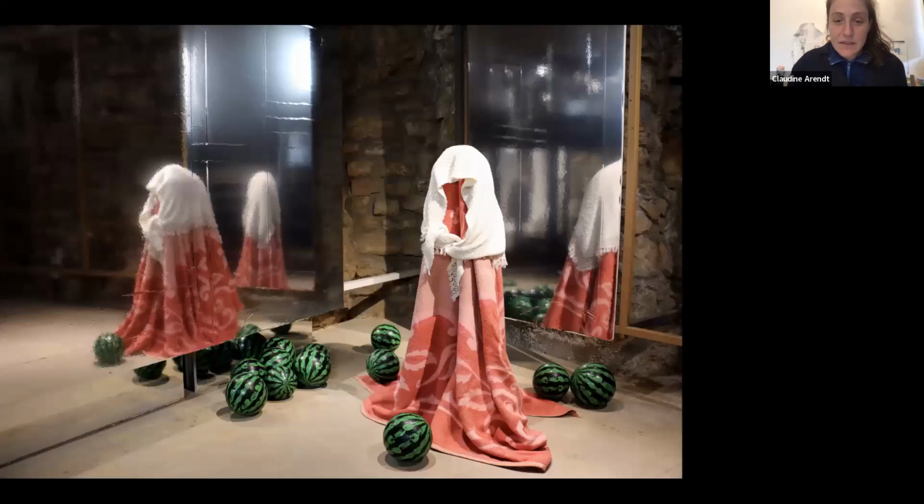So this is an older work from 2018, and I enjoy when sculptures are made kind of seemingly with ease. So if it's sort of just one gesture that makes a sculpture. So in this case, it's just an old woolen blanket of my grandma that I threw over a shape to make this poor market woman.